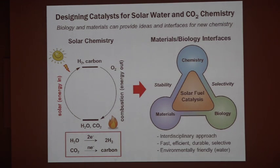And so the way that we think about the problem is that we want to perform chemistry, but we draw inspiration, or we actually draw the actual components from biological systems or material systems. And so in order to carry out what is called solar fuel catalysis, we can mix chemistry with materials, or we can mix chemistry with biology, or in some cases, we can mix materials and biology together.